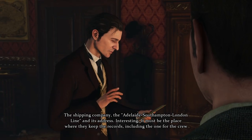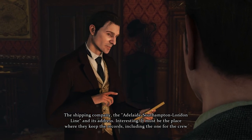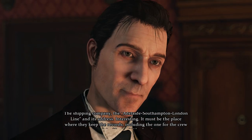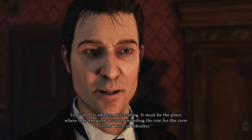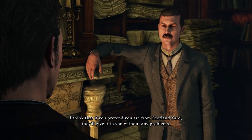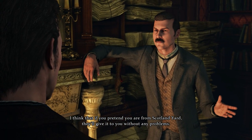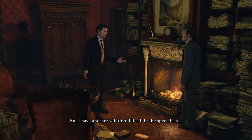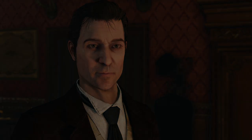The shipping company, the Adelaide Southampton London line, and its address. Interesting. It must be the place where they keep the records, including the one for the crew of the Rock of Gibraltar. I think that if you pretend you're from Scotland Yard, they'll give it to you without any problems. But I have another solution. I'll call in the specialist.